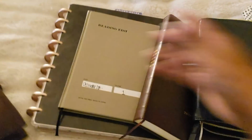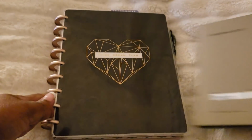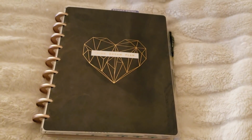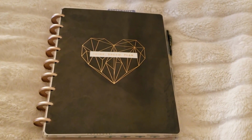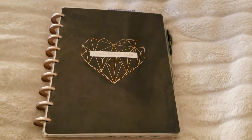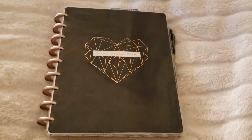All right. Let's start with the bottom. If you're wondering what this is, yes, it is a Happy Planner classic size. And yes, I like disc planners. I originally started off a couple years ago with Levenger. And of course, Happy Planner is all the rave. So I was using a mini Happy Planner for several months this year, which I really liked. I used it as a main planner. Didn't do a video on it. I probably will next year. But right now, that's not my main planner.